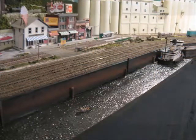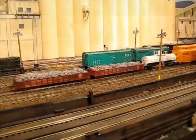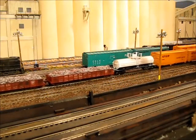So now with the new tracks in place, the shortest one is over 8 feet long and the longest one reaches 10. So this has greatly increased my yard capacity. I can store about 50 to 60 cars there. But the beautiful thing is I can now use it to actually create trains and enhance model railroad operations. Well, let's take a look at some operations at West Mill.